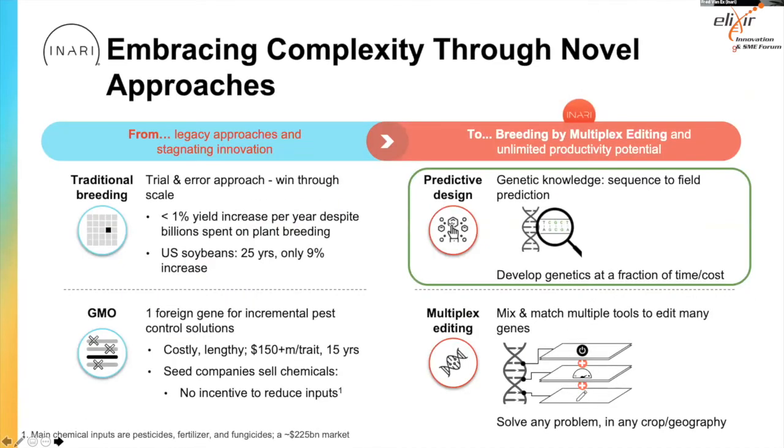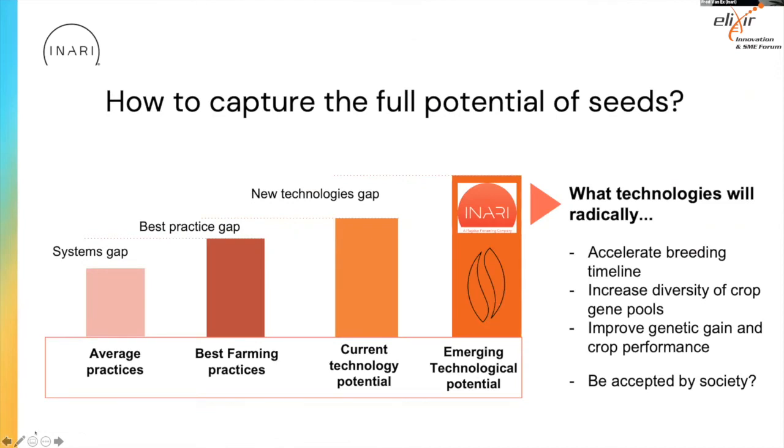Okay, so how do we want to do that? Sorry, go back to the slide. This is kind of how the evolution was. When I say breeding 4.0, over the last hundreds of years that we've done farming, we've had stepwise increases in output. Some of that is because of practices in the field. Some of that is because of new technologies being used, and then there is a whole bunch of emerging technologies that we're exploiting, which will help us make the next step to the next level. Some of that includes accelerating breeding timelines, increasing the diversity of the genetics of the crops so that we can do more different kinds of traits, and then improve crop performance.